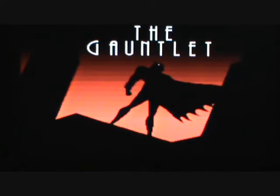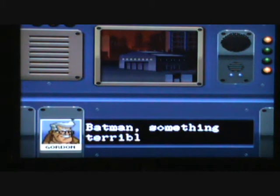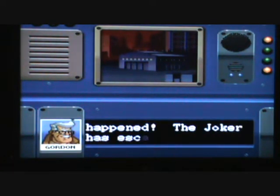And this will be the gauntlet. This is the final level of the video game. The graphics are cheesy, but at least the bat signal looks like the bat signal there. We have Commissioner Gordon delivering us more cheesy dialogue.